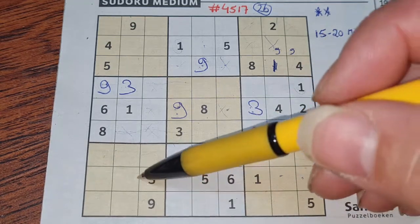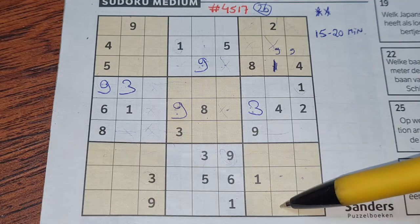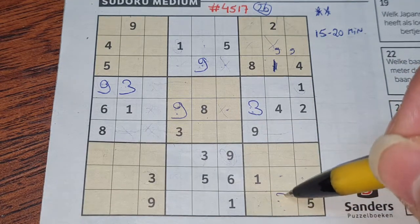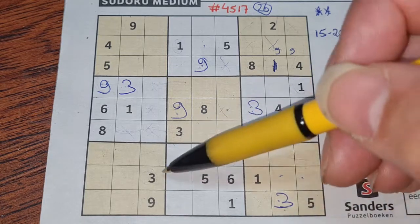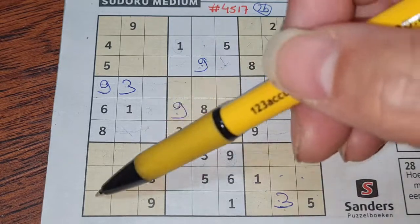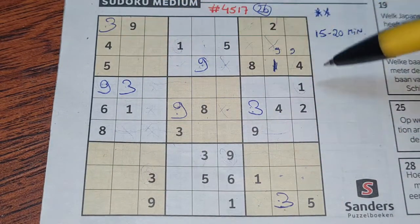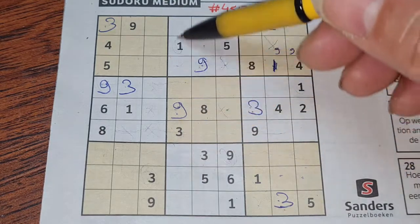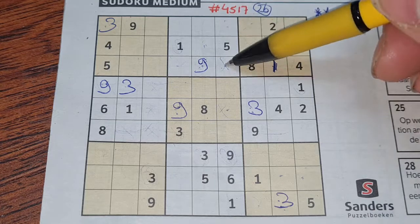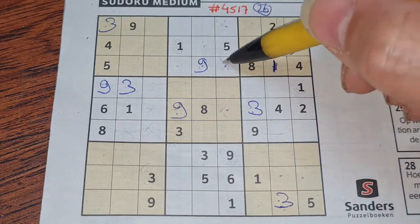3 in this row, 3 in a row below. So last row, the only 2 places left for the 3 should be here or there. We see there 3, no 3 there. 3 should be there. 3 in the third column, 3 in the second column. So the first column, the only place left for the 3 should be there. 3 in this column, 3 in the middle column. So the column next, the only 2 places left for the 3 should be here or there. We see there 3, no 3 there.